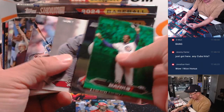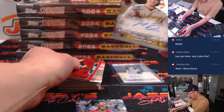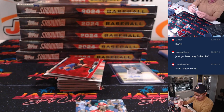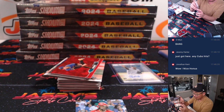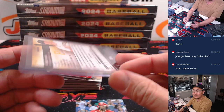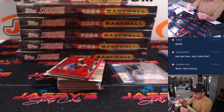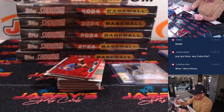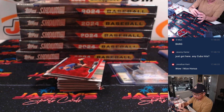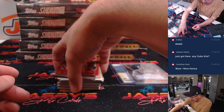Jeremy, no Cubs. I think we had an Imanaga rookie card, just a base rookie card, but that was about it. And a rookie auto for the Pirates. You got the super, David, and you got the former number one overall pick, Henry Davis, rookie autograph. Nice box for the Pirates. We got a regular base, non-chrome Ellie De La Cruz for the Reds. That'll be for Leonard.